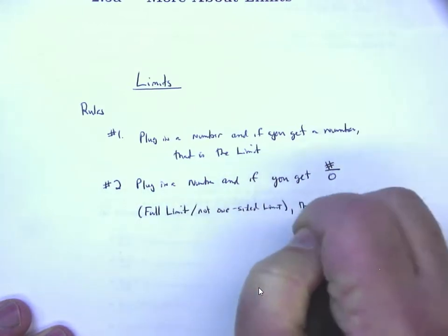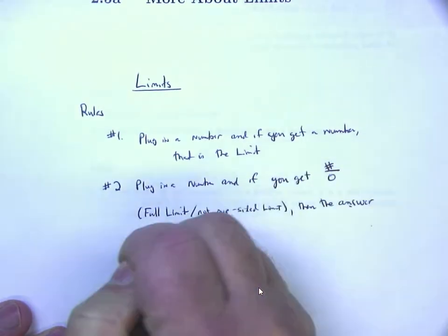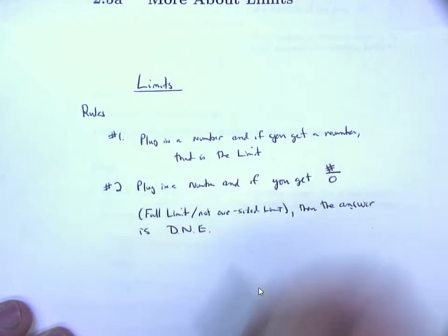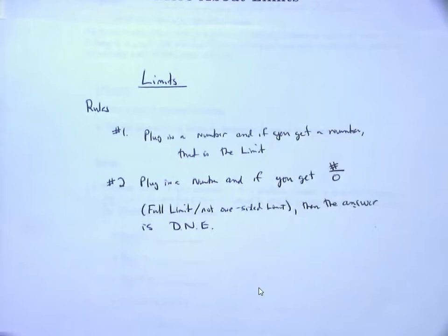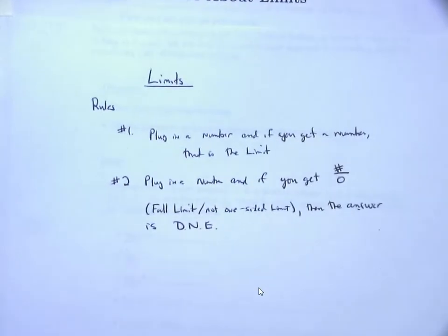Then the answer is DNE. What does DNE stand for? Does not exist. And the reason for that is officially you're getting an infinity style answer, but our definition of a full limit, that's with that little plus or minus thing there, is you've got to go to a number. Infinity is not a number, it's an idea. The biggest number you can think of, +1, or negative infinity, the smallest number you can think of, -1. Number you never really get to. Since it's not a number, we say the limit does not exist.